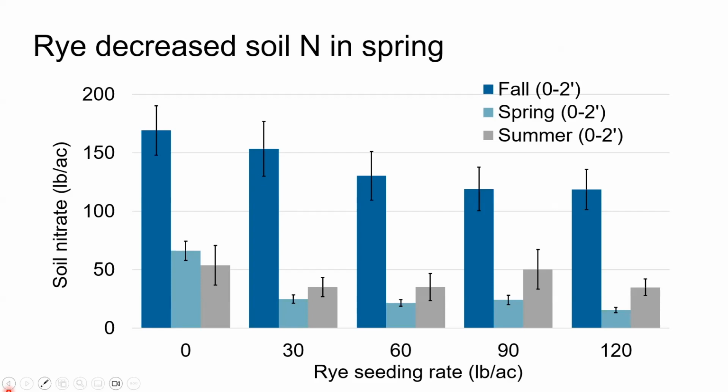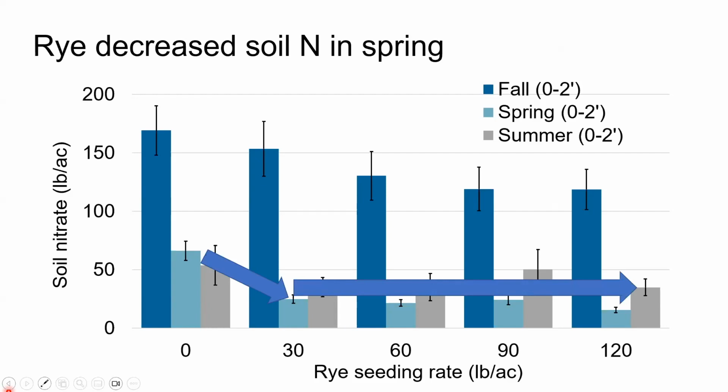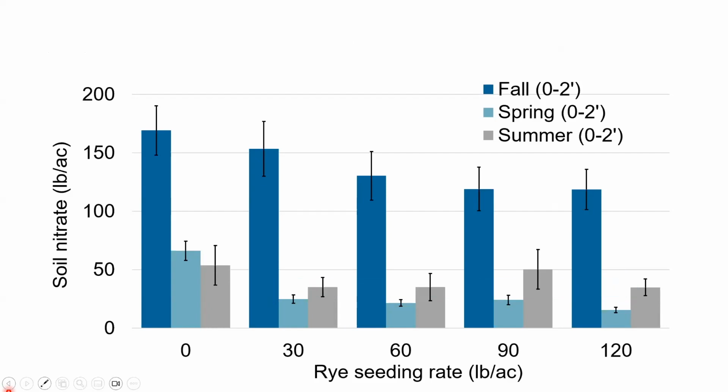And so the first thing we can learn is that the rye decreased soil nitrate in the spring. In the fall, there was a little bit of an effect. There wasn't necessarily a lot of growth yet. You can see a little effect there. Looking at these middle blue numbers here, the rye decreased the soil nitrate in the spring. So significant reductions in a pre-plant nitrate test. This is converted to pounds per acre at the time of planting, right? So to start, we're planting into a low nitrogen environment when you're using a cover crop. Okay, but the next thing is, it was not terribly different across all of the seeding rates.